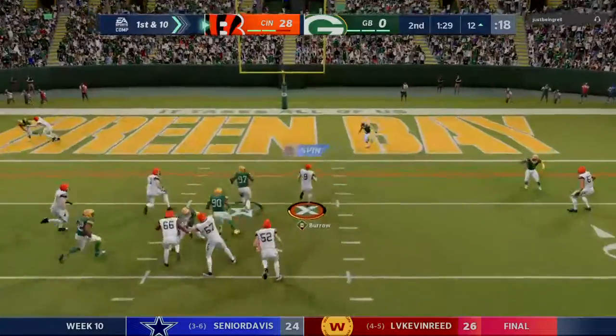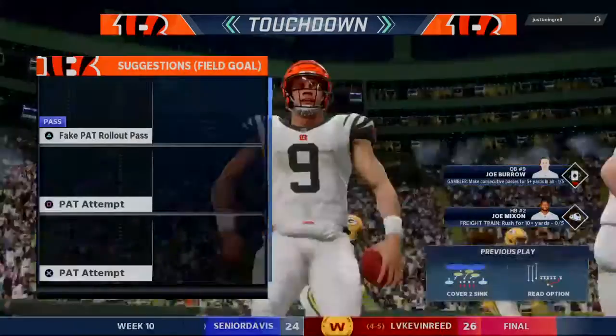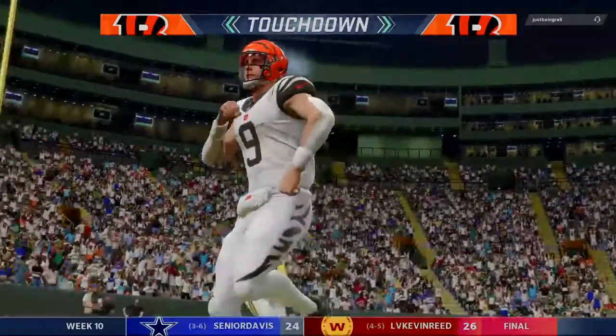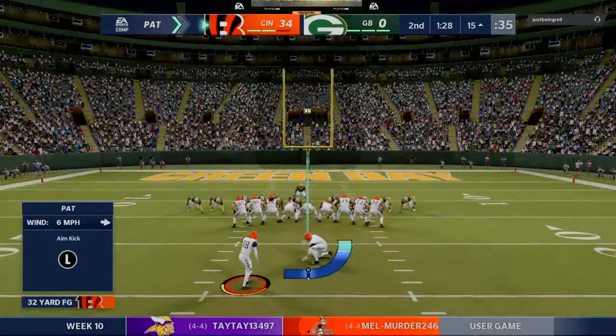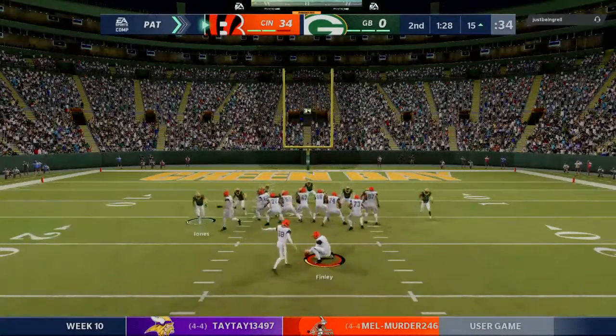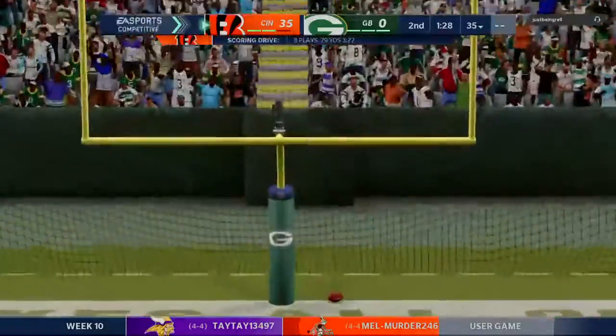Burrow going to keep this one. And he'll take this into the end zone for a Bengal TD. A 12-yard touchdown run. And the Bengals have got it on cruise control. So they're down in the red zone. They opt to utilize his legs instead of the arm. It works out pretty well.